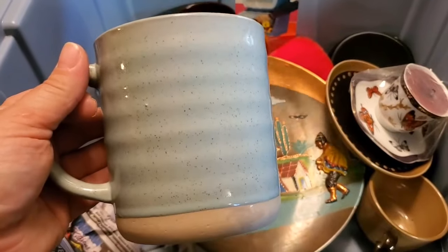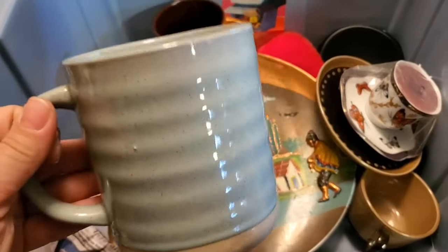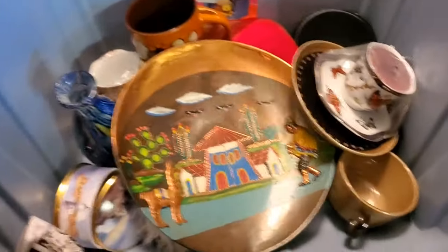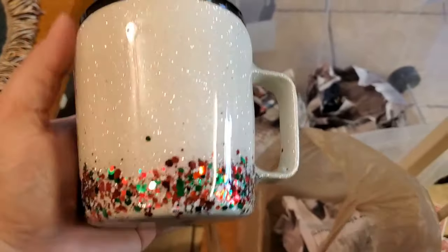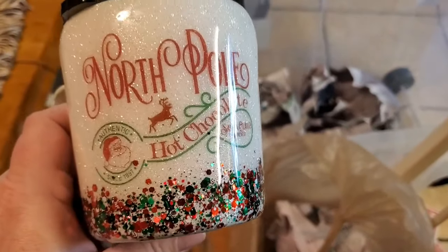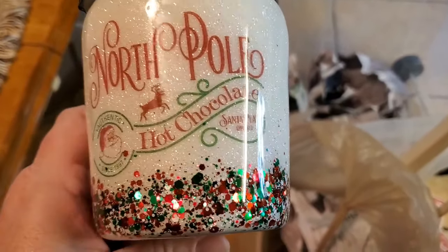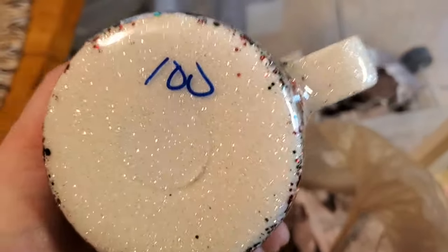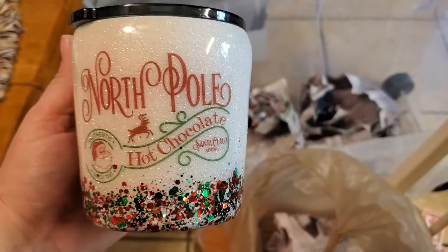Thought this was a pretty cool, it's not signed or anything, but it's a really neat stoneware, kind of a speckled pattern there. Gotta try and get paid 50 cents for that one. It's honestly one of my favorite pieces that I found. I was surprised they priced it so low. So this is one of the handmade, it says North Pole hot chocolate, Santa Claus approved. And it's one of the insulated little cups for hot cocoa. I paid a dollar. This is a really cool cup. I don't drink coffee or hot cocoa, so I will be selling it. So I love that one.